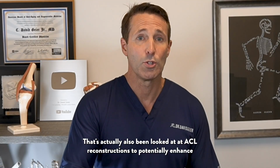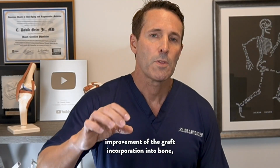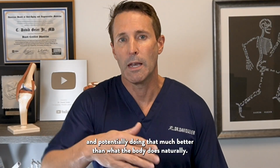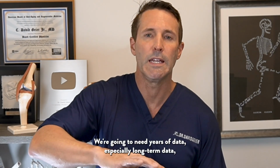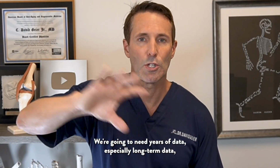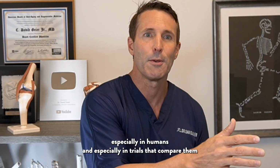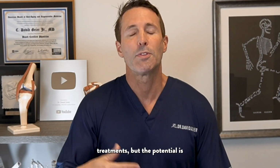That's actually also been looked at in ACL reconstructions to potentially enhance improvement of the graft incorporation into bone, and potentially doing that much better than what the body does naturally. Again, this is very early. We're going to need years of data, especially long-term data, especially in humans, and especially in trials that compare them to controls or standard treatments. But the potential is very exciting.